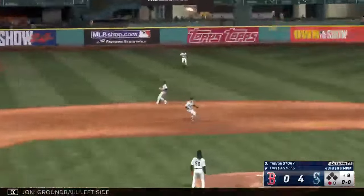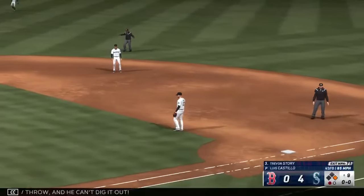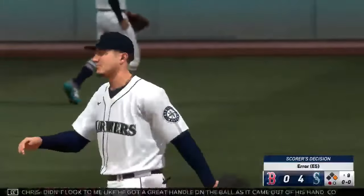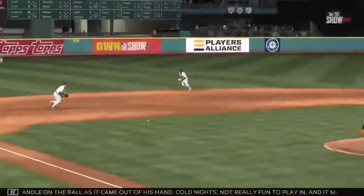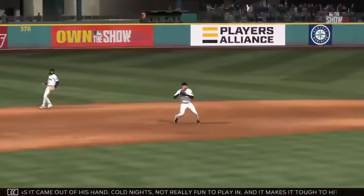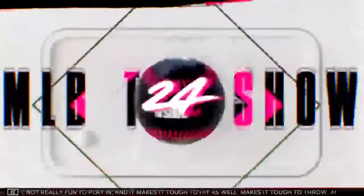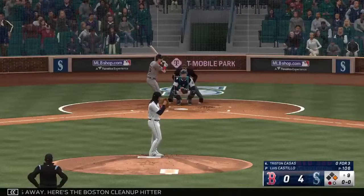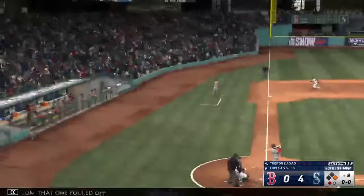Ground ball left side. Low throw, and he can't dig it out. It looked to me like he got a great handle on the ball as it came out of his hand. Cold nights, not really fun to play in, and it makes it tough to hit as well. Makes it tough to throw, and might have played a factor right there. He's two outs away. Here's the Boston cleanup hitter, Tristan Casas. 0-for-3, a fly out, a ground out, and a strikeout. That one fouled off.